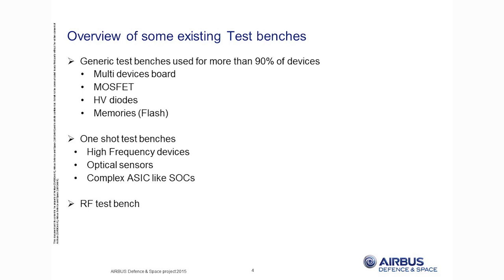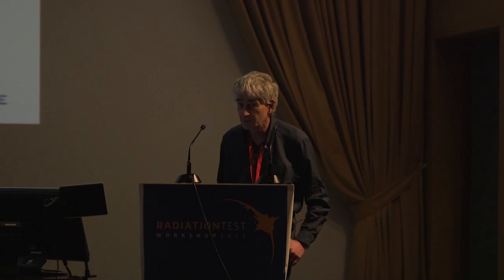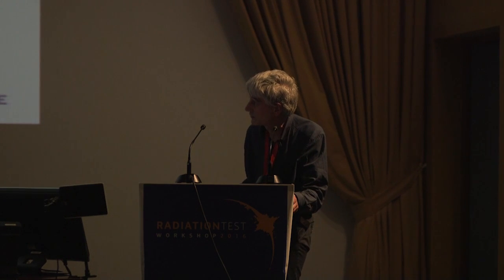Now we'll have an overview of some existing test benches, because we have a lot. I call them generic test benches because we use them very frequently. The first one is the multiple devices test board, then MOSFET, high voltage diode, memories, and after I will talk about one-shot test benches: high frequency devices, optical sensor, complex ASIC, and also the RF test bench.